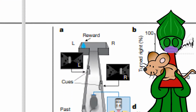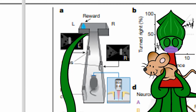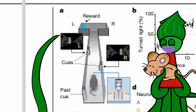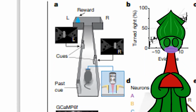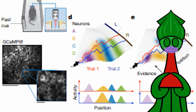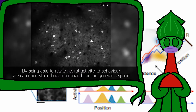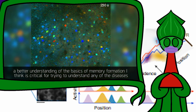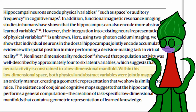The mice walked through a virtual hallway with pillars on the left and right until the mice reached a fork. If the mouse turned in the direction which had more pillars, it got food. If the mouse turned in the other direction, it got nothing. Across 7 mice, the paper finds a consistent way their hippocampus's neural activity was creating a geometric representation of physical variables and related abstract variables the mice had learned. Apparently, knowledge looks like a low-dimensional manifold encoding of our high-dimensional environment.